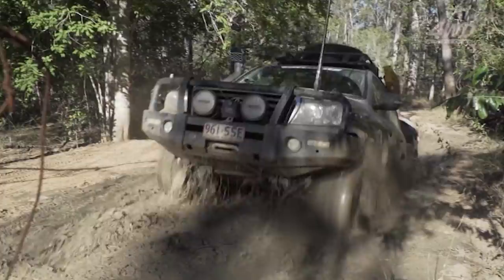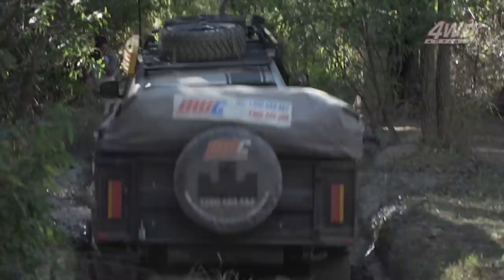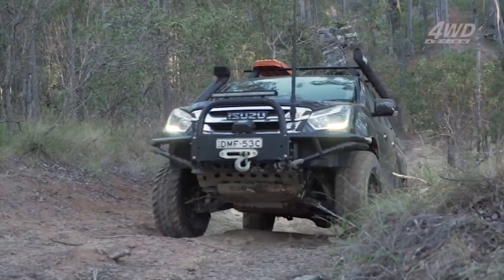Righto, Nathan, get the big 200 out, pull that trailer through. That's a good drive, bud, good drive. Okay, onward we go. Really hoping to treat the boys to a cracking little campsite tonight that I know of. It's right on the edge of a river. You can literally camp right on the edge of the river. It's a beautiful spot. Open, plenty of firewood. I know they're going to love it. It's a bit of a track to get in.